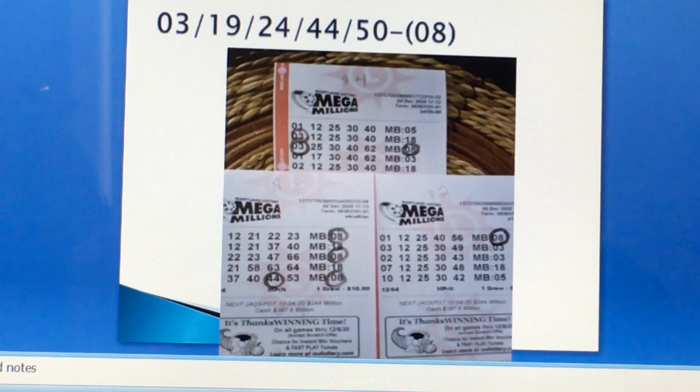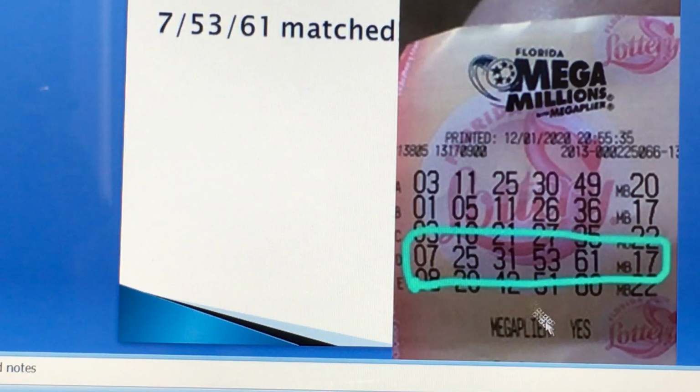And here's the Mega Man winning numbers that people sent me. This is almost a 4 number match. Keep sending me those winning tickets.